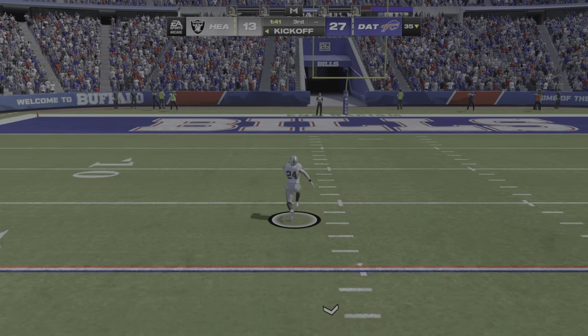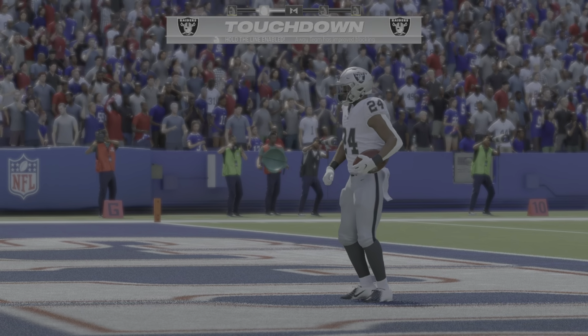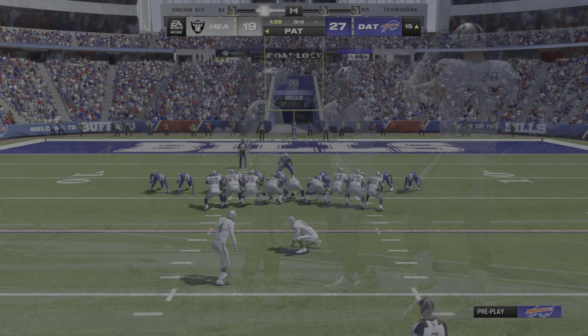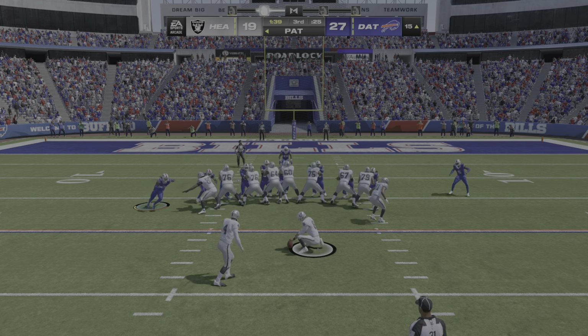Well, he's loose again. He's past the 30. He might score. He will score. Touchdown, Raiders. Such an electric play, so much fun to watch, and you need all 11 guys in sync for that to be successful, don't you? Without a doubt. That's teamwork.